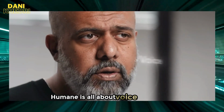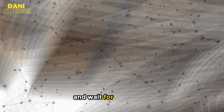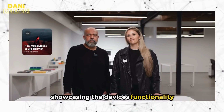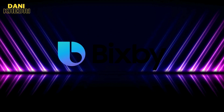Humane is all about voice commands. Picture this. You press a touch button on the front, start talking, and wait for a response. It's like using a Star Trek communicator. Their website has this awe-filled video showcasing the device's functionality, but it seems a bit oblivious to the fact that we've had Google Assistant, Siri, Alexa, Cortana, and others for years.